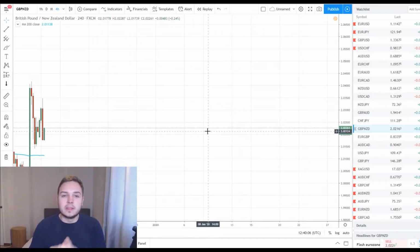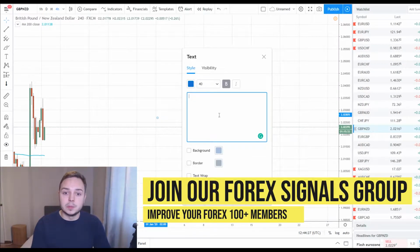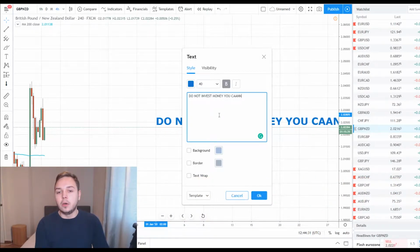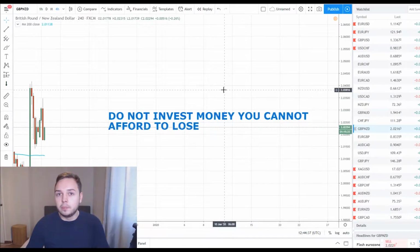Today we're going to discuss the 7 powerful Forex risk management tips that you can use in your Forex trading. So let's begin. The first tip in Forex risk management is do not invest money you cannot afford to lose. Very simple rule, yet a lot of people, especially beginner traders, are ignoring this rule. They believe that for some reason it won't happen to them and then they lose a lot of money.